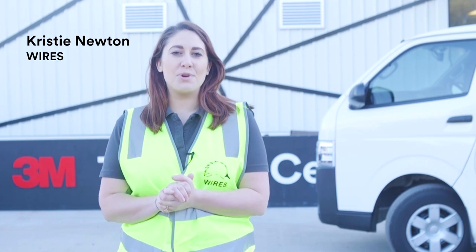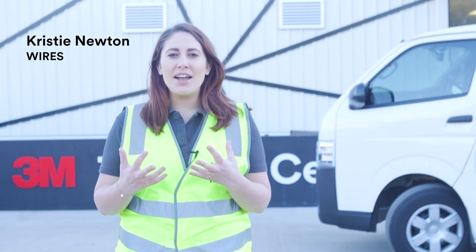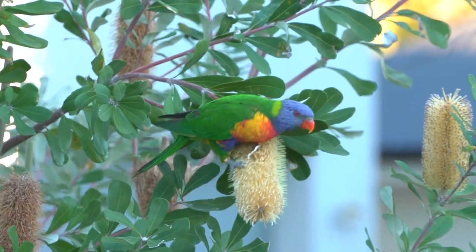3M approached us with this fantastic idea to help us brand our WIRES rescue vehicle. We brainstormed together and tried to find out how we could push the limits, not only to raise awareness of native wildlife that is a part of what we do, but also make the van instantly recognisable as a WIRES vehicle. And we came up with a rainbow lorikeet.